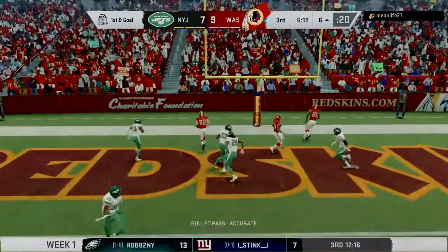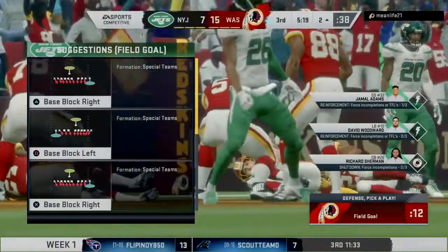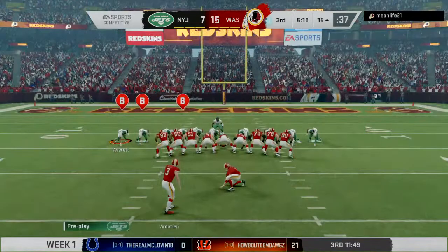It's 1st and goal. And that is caught. Touchdown, Washington. From 6 yards away. And the Redskins are able to stretch the lead out further.